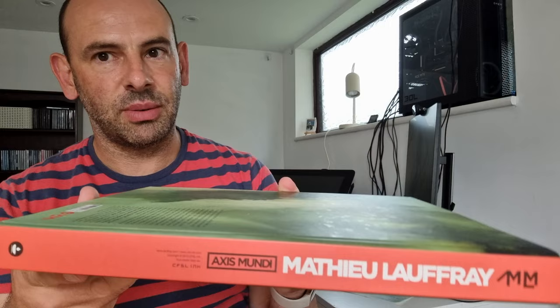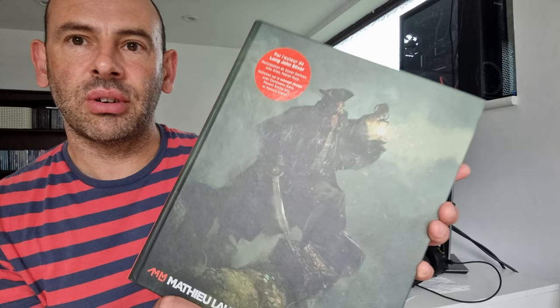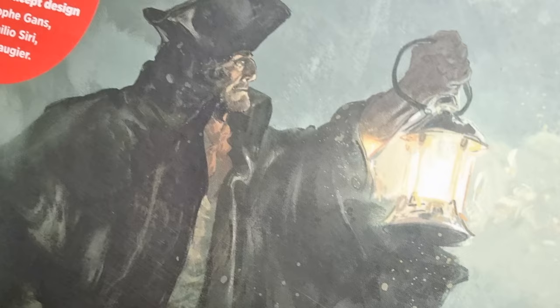This book is called Axis Mundi. It's like a collection of his work, a portfolio. And yeah, it's really rather good. Look at that pirate on the front there, holding up a lantern. Some good stuff in here.